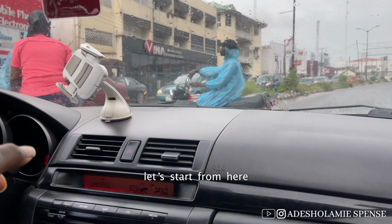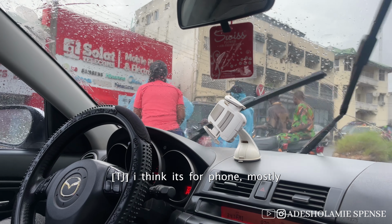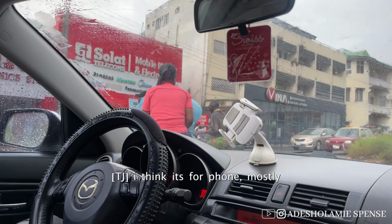Let's start from here. This one is mostly for phones, I think. See, they sell small electronics inside too. We'll come back like this. We won't join you. So we just weigh our options, price and.